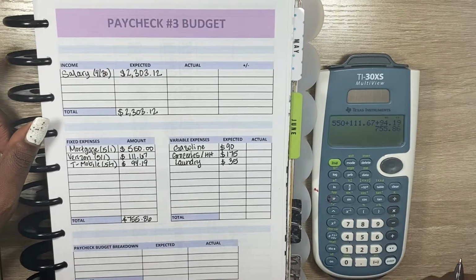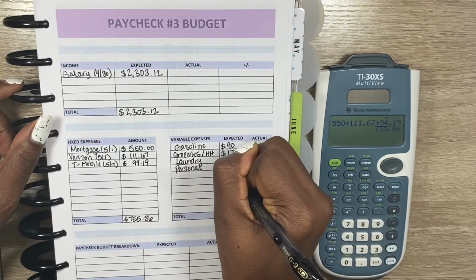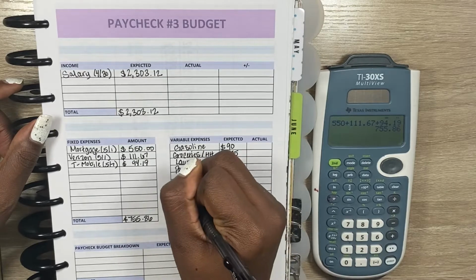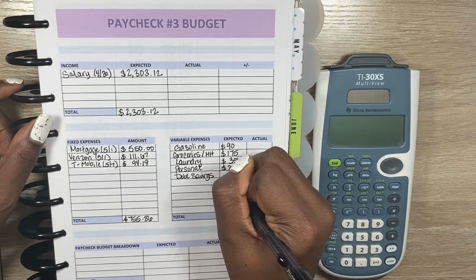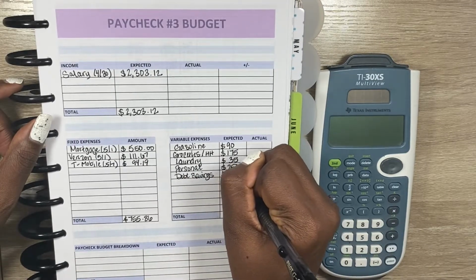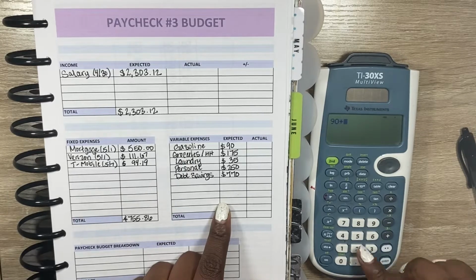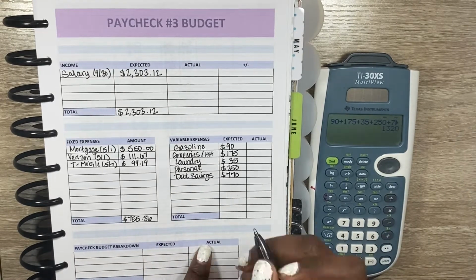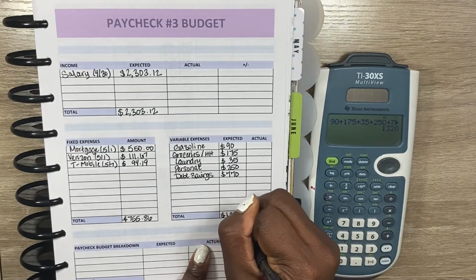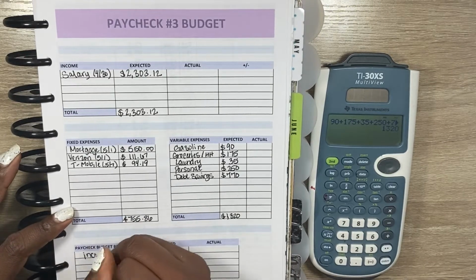All right, so after that, I need to take care of personal spending, and I like to give myself $250 every paycheck. And then last but not least, it's my debt savings goal. And for this, the goal is to save $770. So let's work out this math. I have 90 plus 175 plus 35 plus 250 plus 770 equals $1,320.